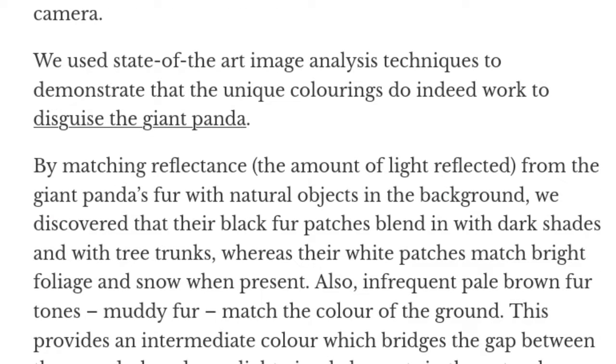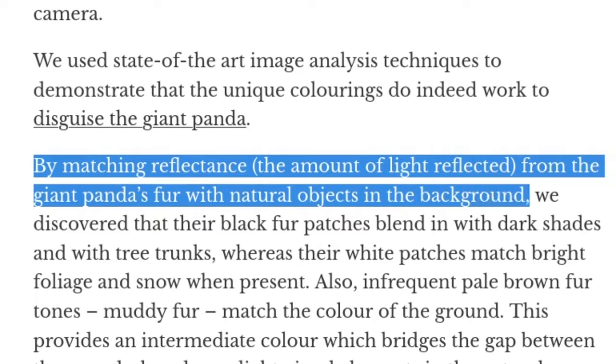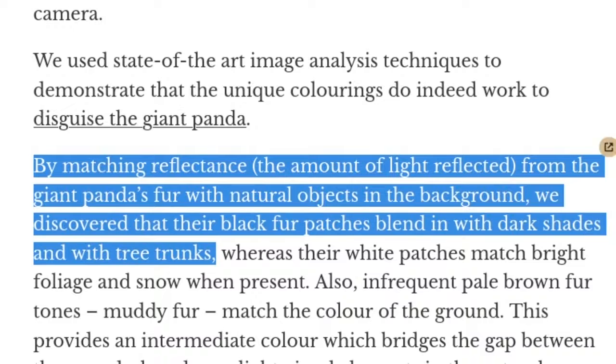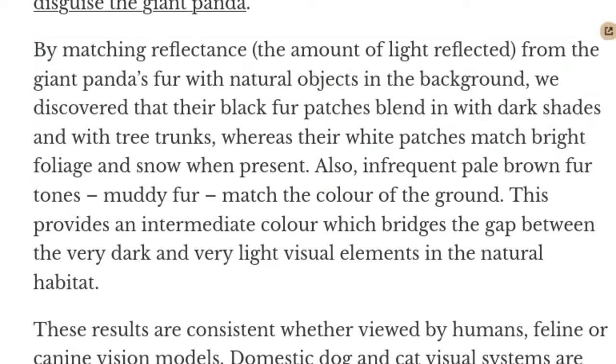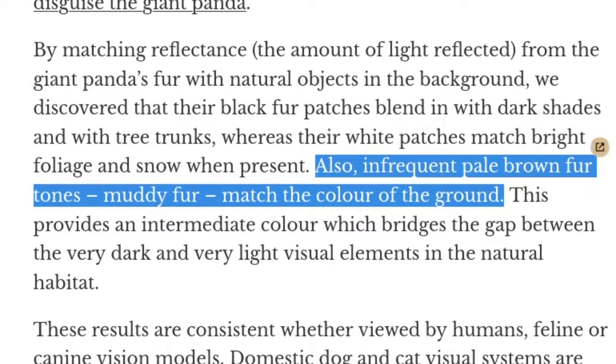By matching reflectance, the amount of light reflected from the giant panda's fur, with natural objects in the background, we discovered that their black fur patches blend in with dark shades and with tree trunks, whereas their white patches match bright foliage and snow when present. Also, infrequent pale brown fur tones, muddy fur, match the color of the ground.